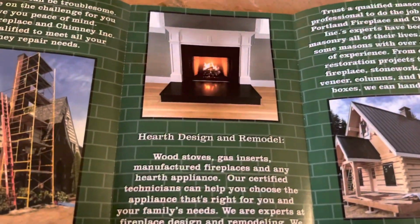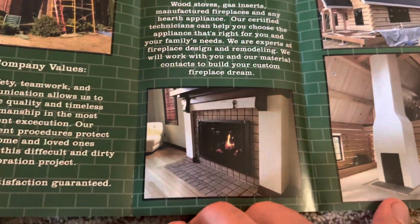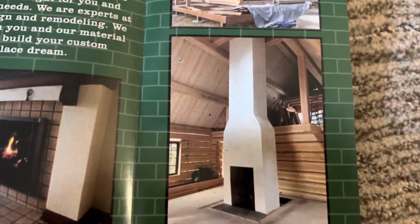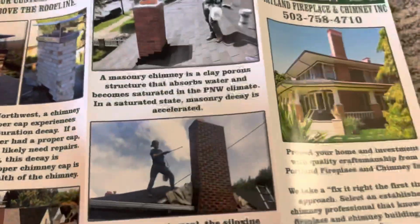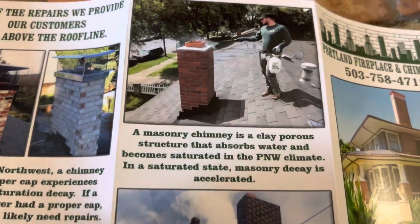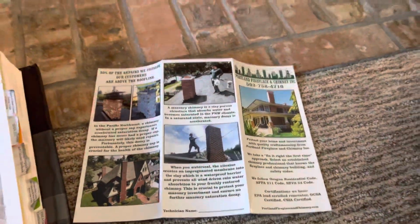We do all kinds of interior remodeling, hearth design and remodel, and fireplace changeouts. We do gas, wood, pellet, any type of fireplace system, even custom jobs. So there's a Rumford fireplace in that cabin there with a metal roof. And we finish every job up with a water seal treatment with siloxane. It puts a barrier on your masonry, kind of like Rain-X on your windshield.